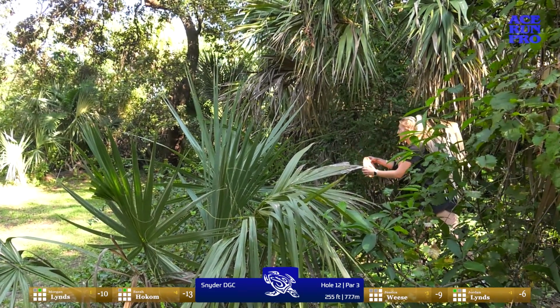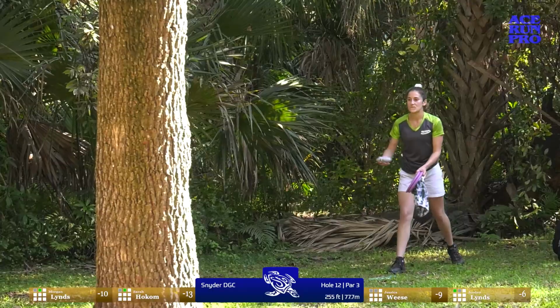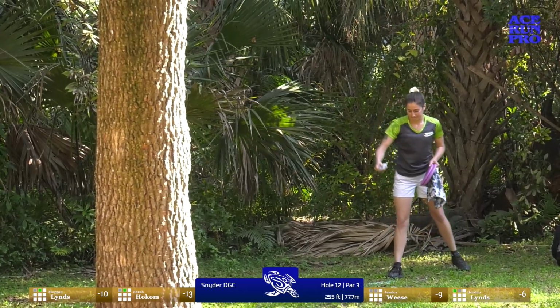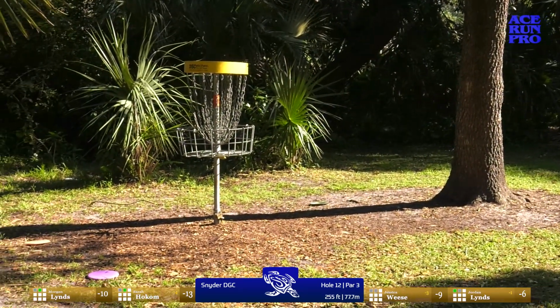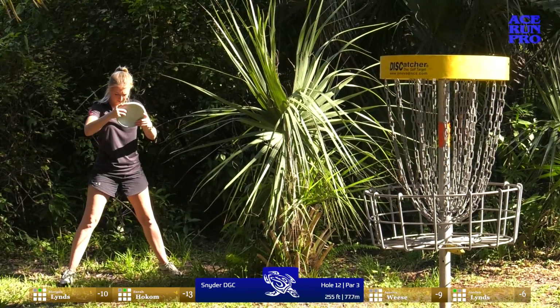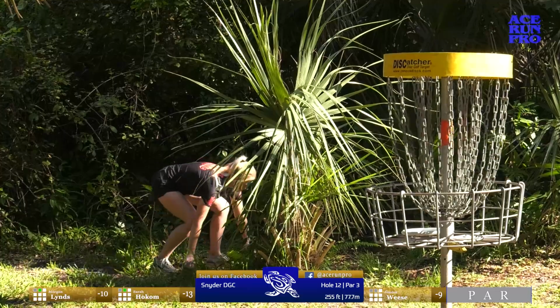Morgan in the dense rough, but with an open lane. Also has to get around the tree that's guarding it. It's a tough putt. And Jess looking to get her first birdie of this round. Jordan with a great comebacker for par.